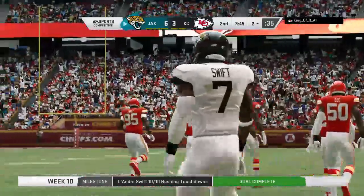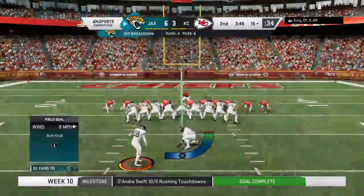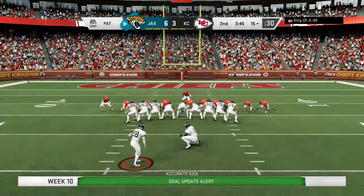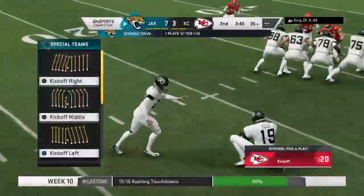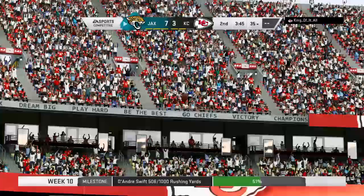His 11th touchdown of the year. And the Jaguars have taken the lead. Josh Lambo now for the point after. And this is up and good to make it 7-3. Makes the score Jaguars 7, Chiefs 3.